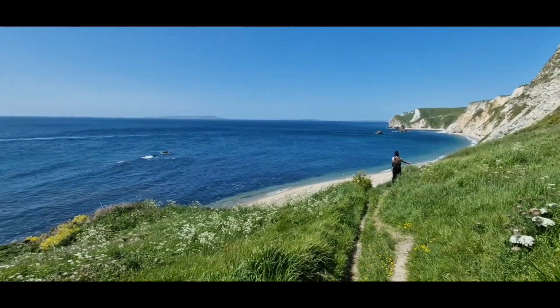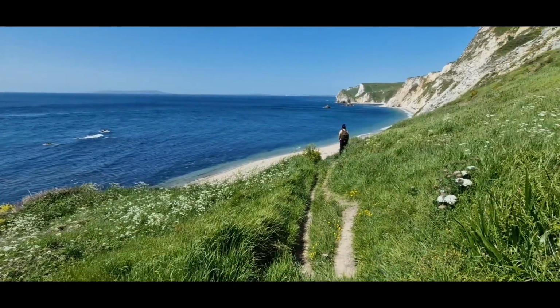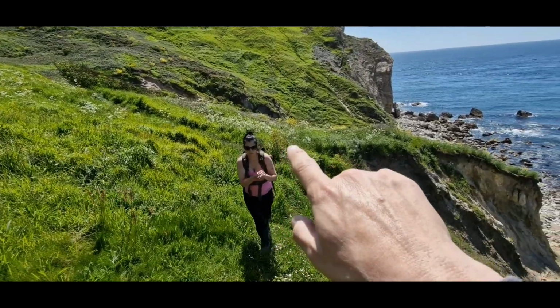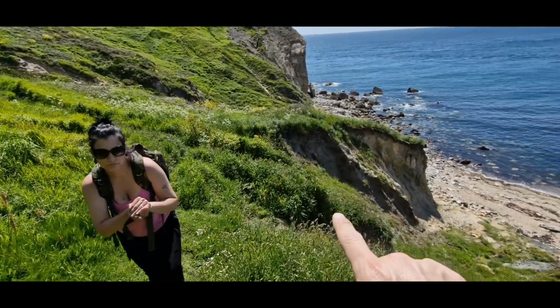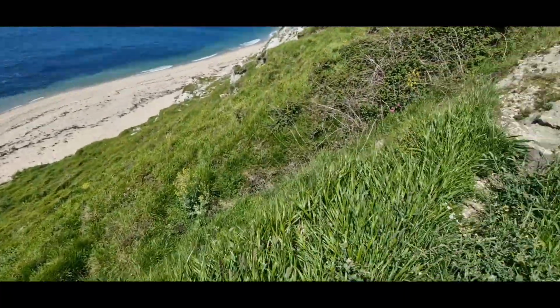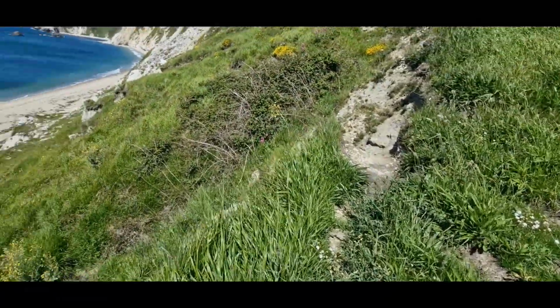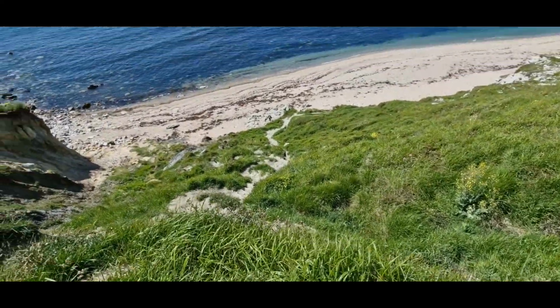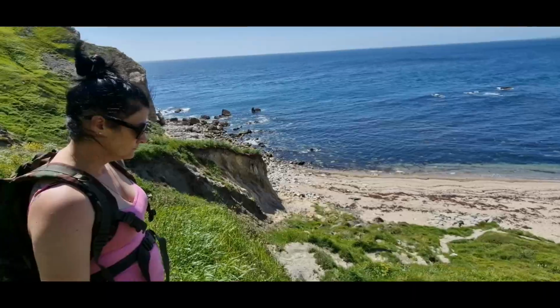So we're going to head down and see if there's a way down this way, because we haven't been this way before. So when you get to this point here, it's quite a steep drop there where the old path was. It's been a landslide. If you continue up along, you can get along up here and then down that way by the looks of it, so we shall try that out.